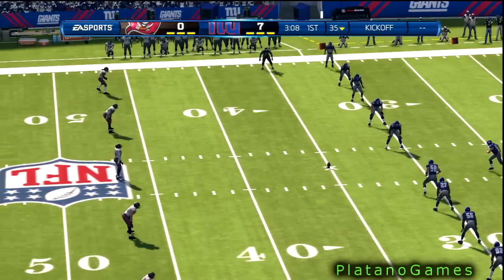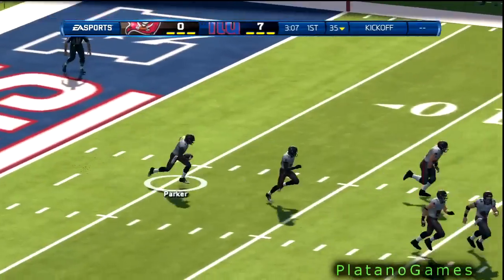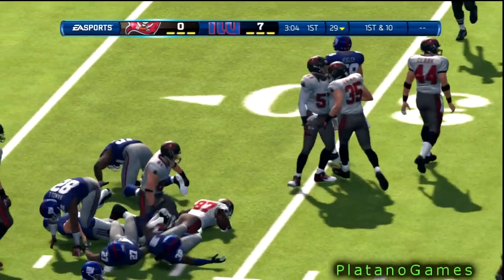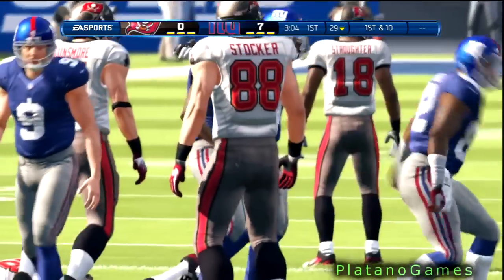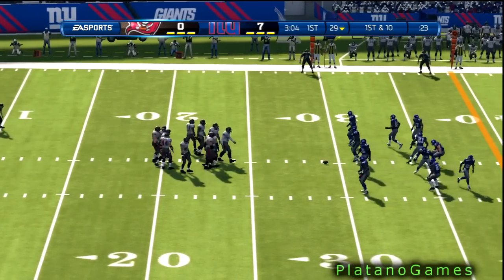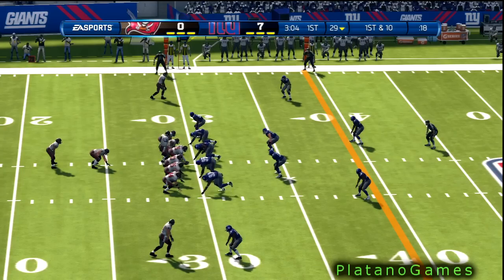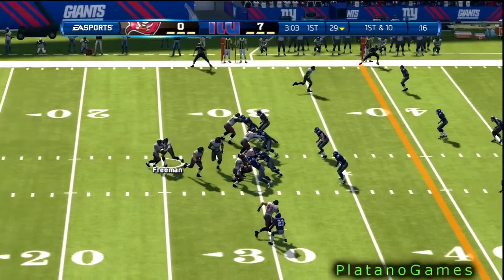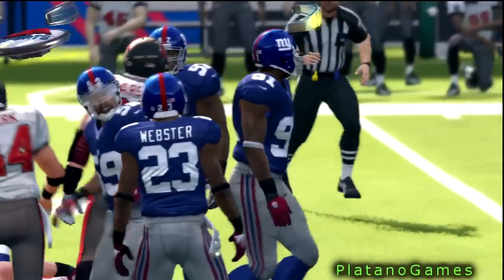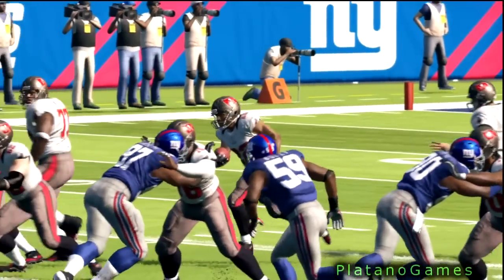Giants ready to kick it away. Tackled at the 29-yard line. Buccaneers ready to take over the football. It's first down as they head to the line. To the ground here. Well, this team is definitely committed to the run, there's no doubt about it. And when you're committed to the running game, a lot of them are not going to work. That's okay. Stay with it.